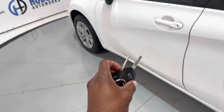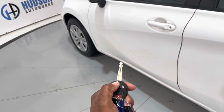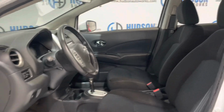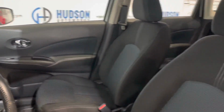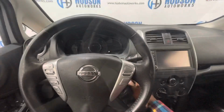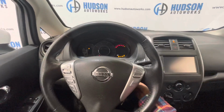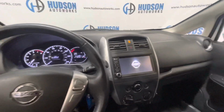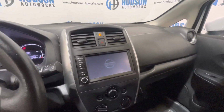This entry via the In-Key system from Nissan. Opening up to that black cloth interior. Okay, just do a sweep. Your head unit comes alive.